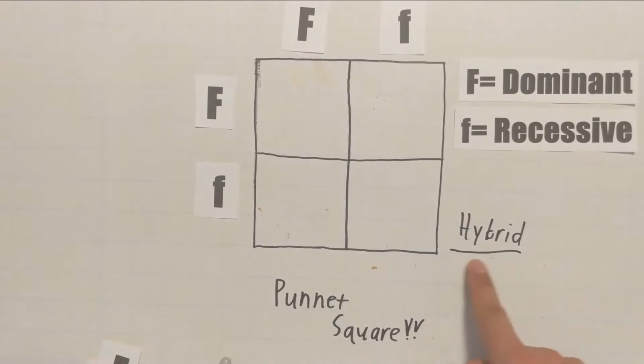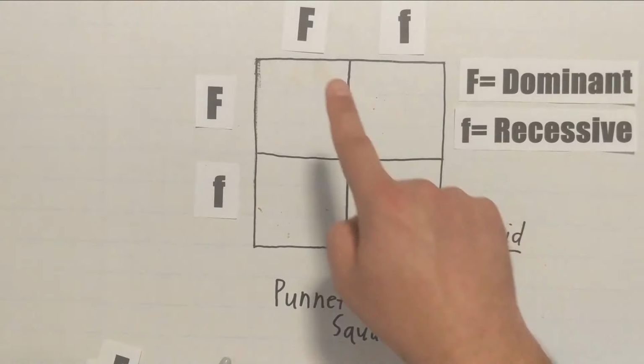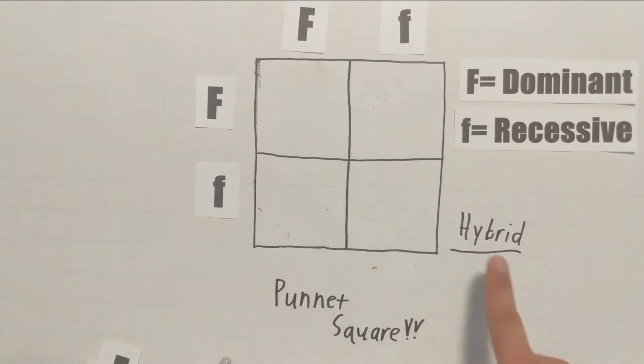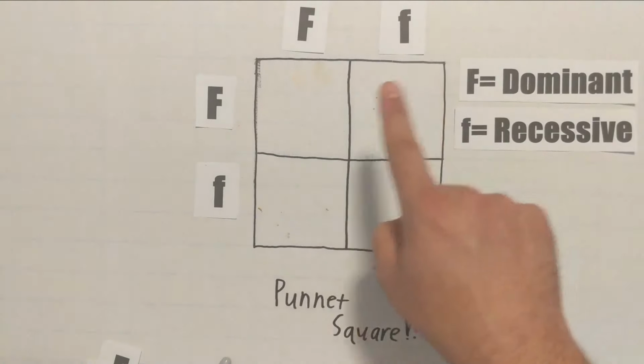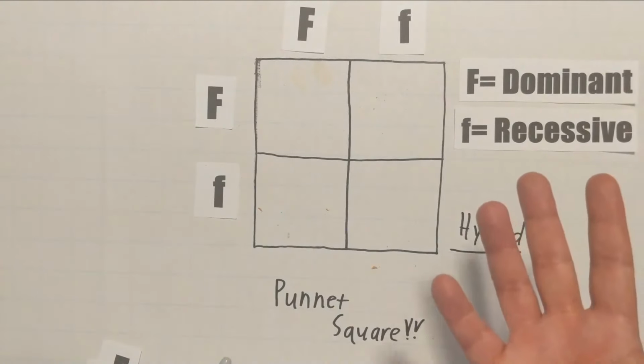Okay, in this example, let's look at some other hybrids. We still have our dominants and our recessives, and in this situation, we have two hybrids. They both have one big F and one little f, big F, little f. So let's see what happens when we combine two hybrids together.